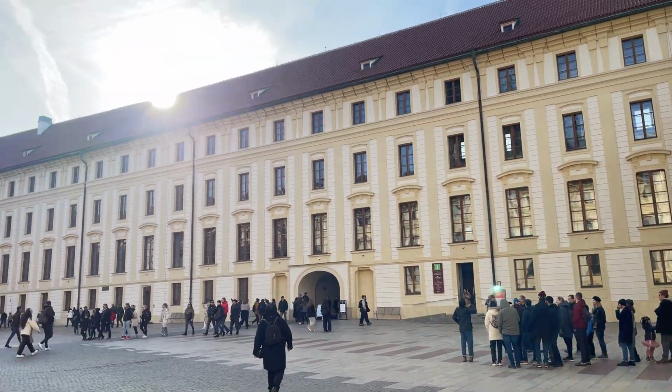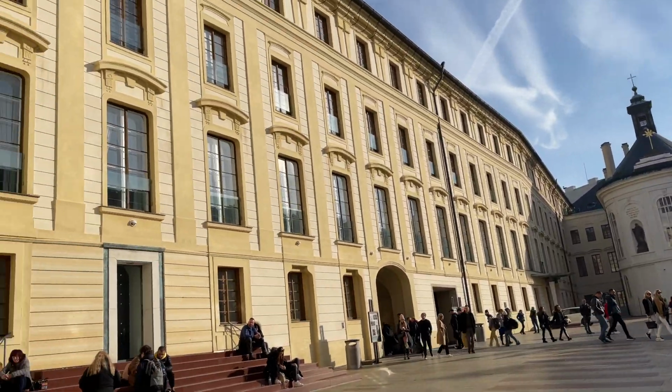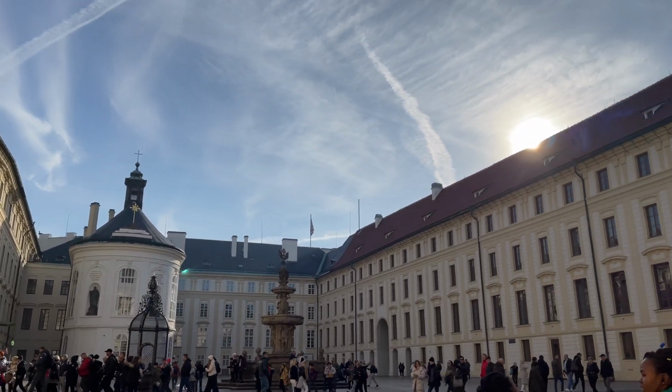We honestly couldn't finish the whole castle for the whole day, so we just booked a ticket for 4 main places. That is the St. George's Basilica, the Throne Room, and the Golden Lane. And here we go!